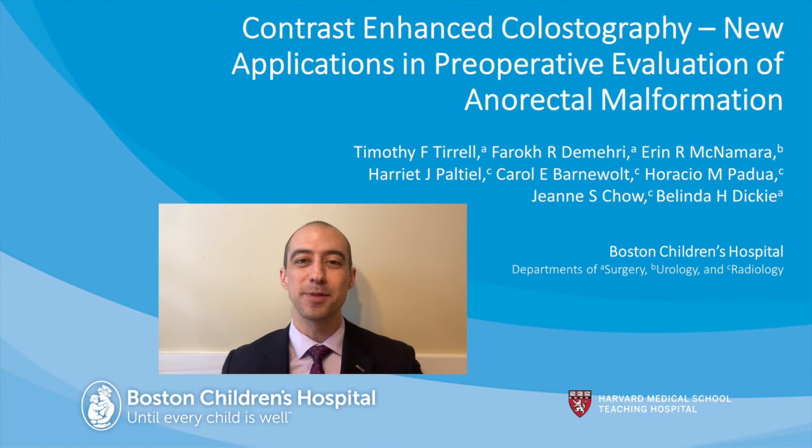Our next abstract in this session is entitled Contrast Enhanced Colostography, New Applications in Perioperative Evaluation of Anorectal Malformation, presented by Dr. Timothy Terrell from Boston Children's. Hi, I'm Tim Terrell, a research resident at Boston Children's Hospital.